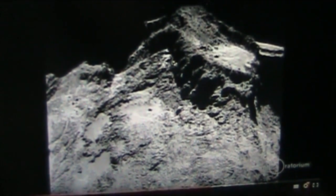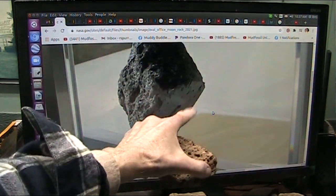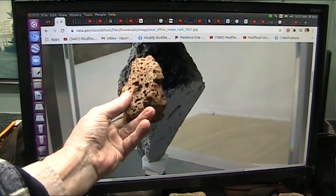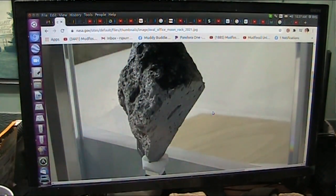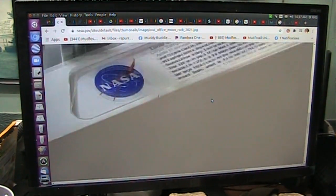Hold on. Okay, one last look. If this was sliced, it would have exactly the same thing, and it has the same look because of the same holes and everything on the outside. And I know what this is made out of, and that's made out of the same stuff. Now, it may have been weathered a little differently, but they claim down here that they took samples out of this.